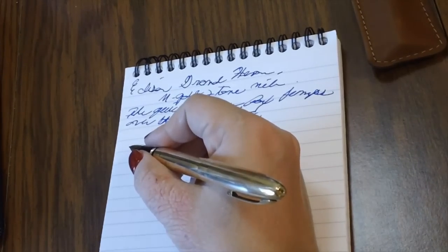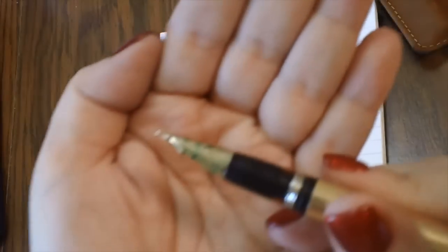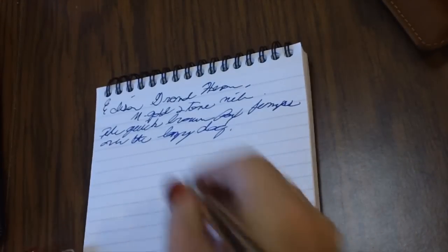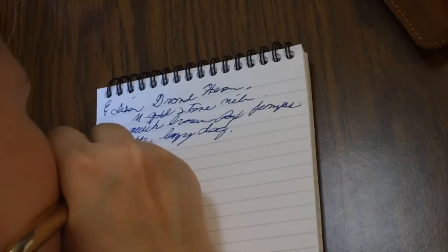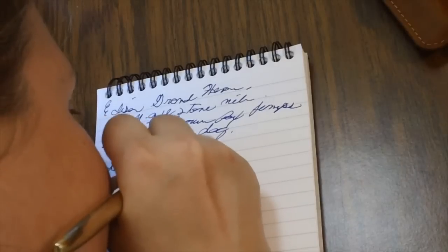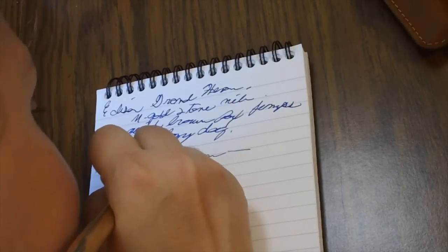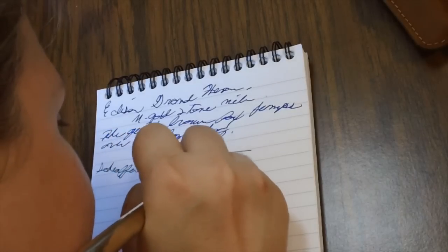Okay, so here is what the nib of the Schaefer Touchdown looks like. Now, this is a vintage pen. Okay, this is a vintage pen. So let's go ahead and get our notebook. Now, keep in mind, I am doing this with the visual impairment. So this is a little scratchy. You can kind of hear it. It's a little scratchy. So I think this would be between a fine and a medium nib.